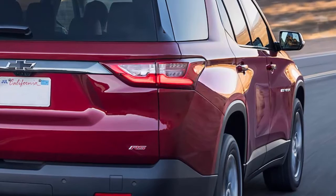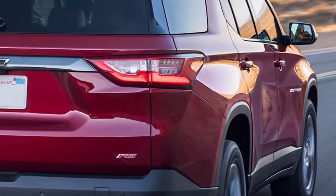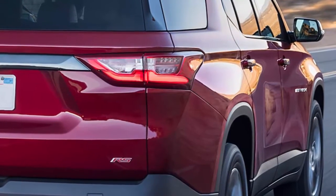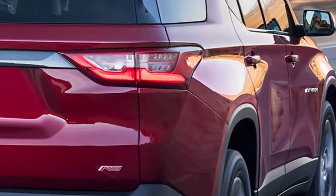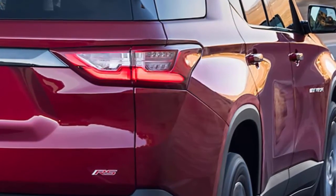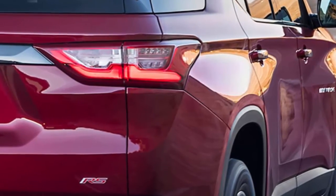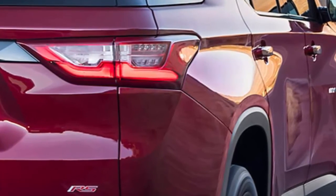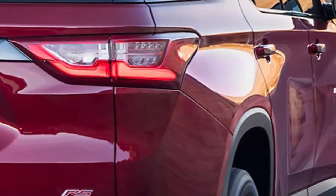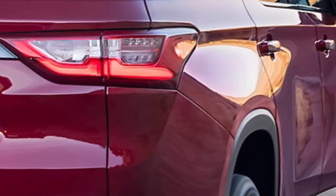The base Traverse starts at $30,925, but the RS is selling for $43,095. Fortunately, that price brings along a fair number of standard features, including an 8-inch touchscreen with navigation, tri-zone auto climate control, 4G LTE with Wi-Fi hotspot, power liftgate, leather-appointed surfaces with heated front seats, Bose 10-speaker sound system, active aero shutters, lane change alert, side blind zone alert, rear cross traffic alert, and more.